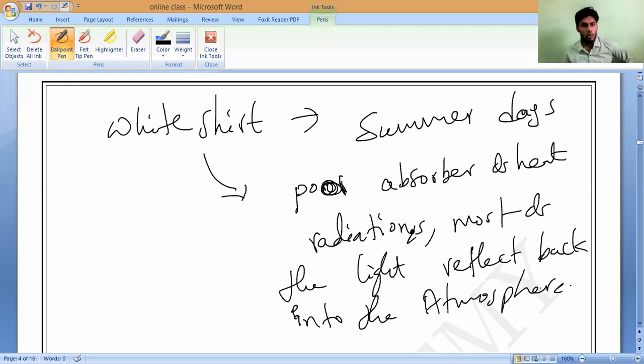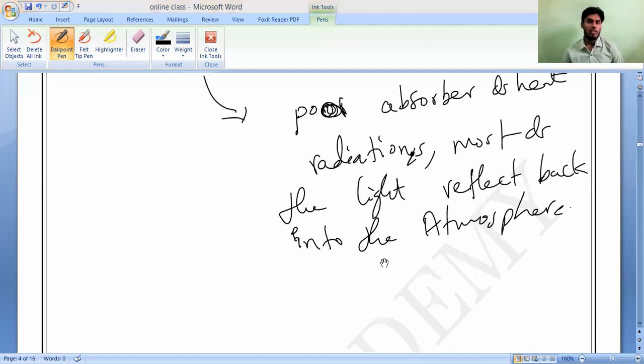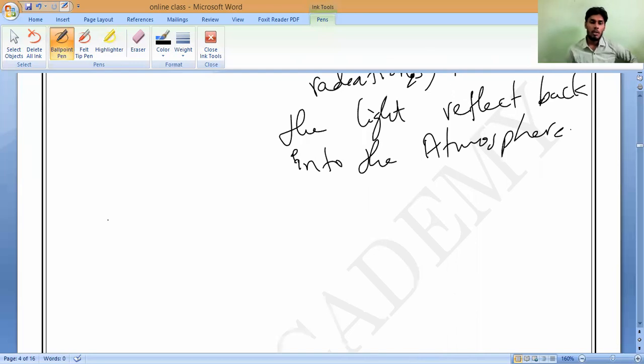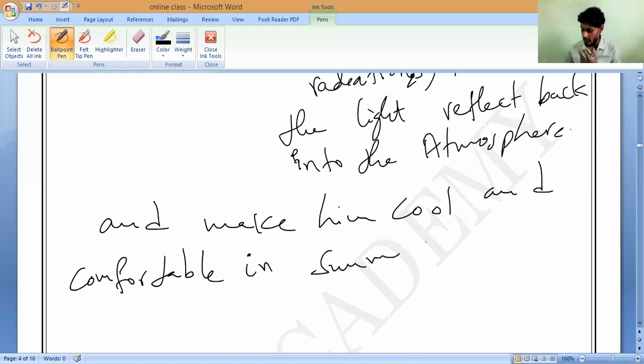It will make our body cool or hot? Cool. Most of the sunlight will be reflected back, so it will make him cool. Understand, Hari? It will make him cool and comfortable in summer. That is the reason.